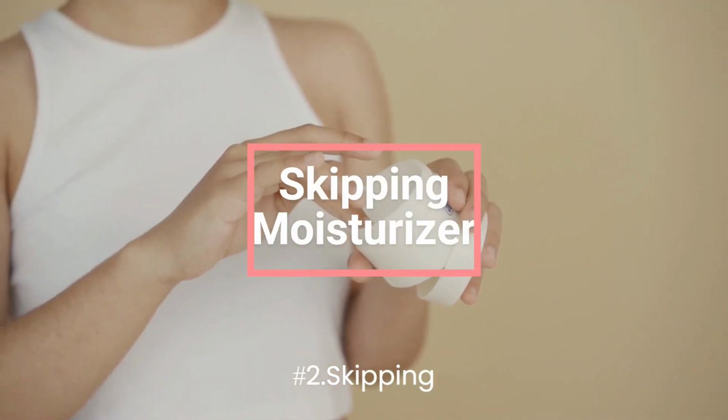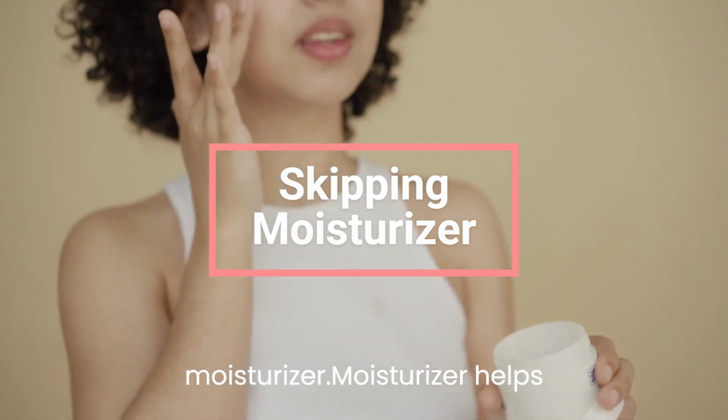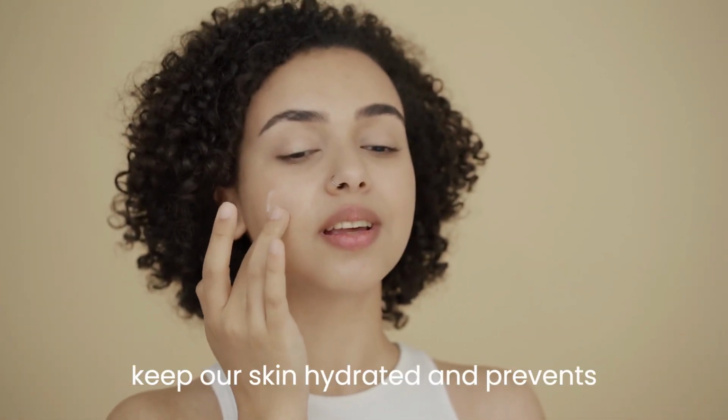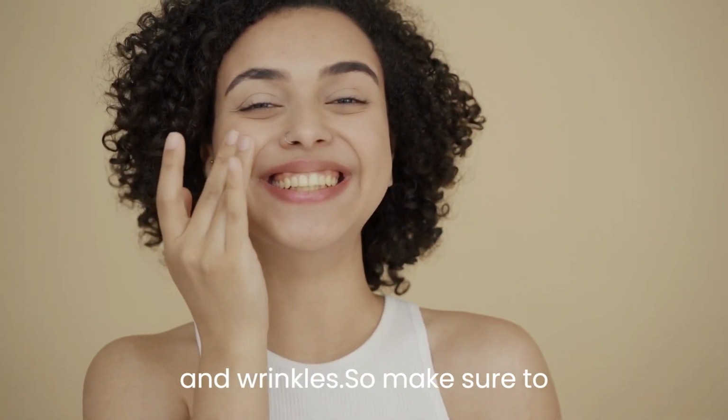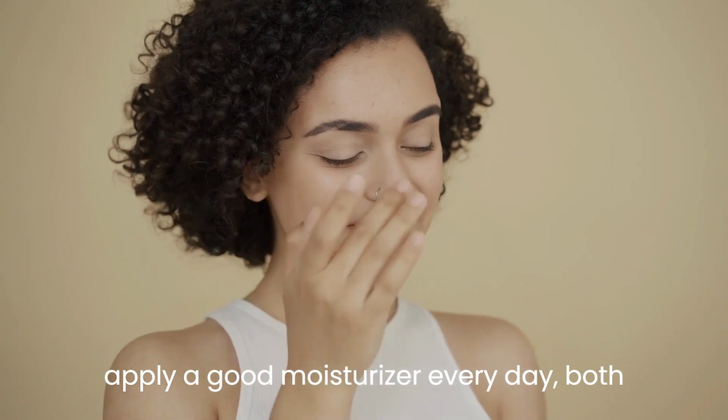Number 2. Skipping moisturizer. Moisturizer helps keep our skin hydrated and prevents dryness, which can lead to fine lines and wrinkles. So, make sure to apply a good moisturizer every day, both in the morning and before bed.